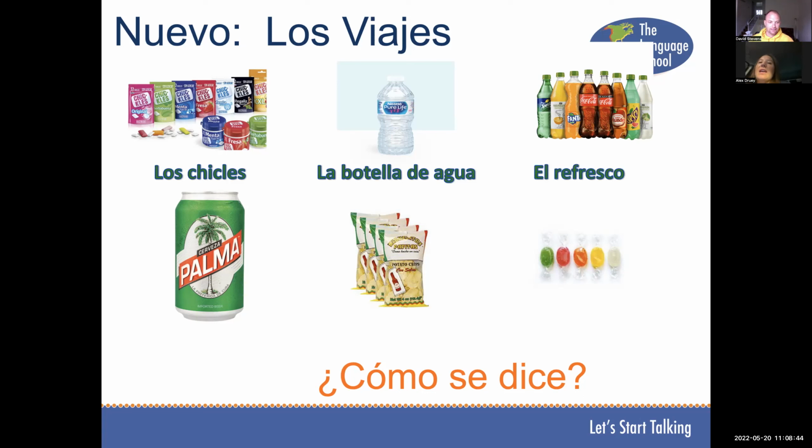¿Cómo se dice... I'm sorry. Beer. Yeah, that's the one everybody knows. La cerveza. ¿Cómo se dice chips? Las papitas. ¿Cómo se dice candy? Los caramelos.